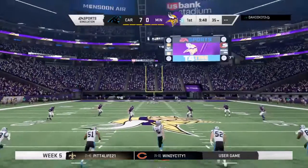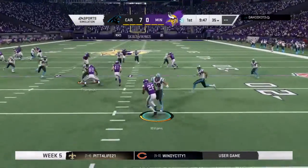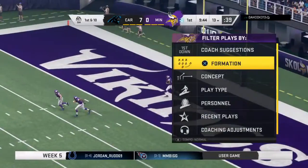Will send this one away. That's fielded in the end zone. And he will take it back only to about the 13-yard line here.